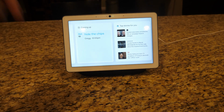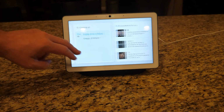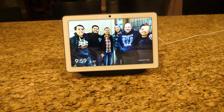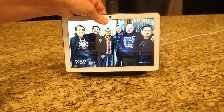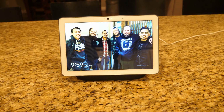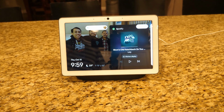Super impressed with that. Also, being able to do Google Duo video chats on here is an amazing feature. People can see me, I can see them. Great. And also the gestures thing, very cool. Sometimes you're far away from the speaker and it can't hear you because the music's too loud. All you gotta do is hold up your hand, and you can see it's on my face right there. There you go, pause the music, and back again.